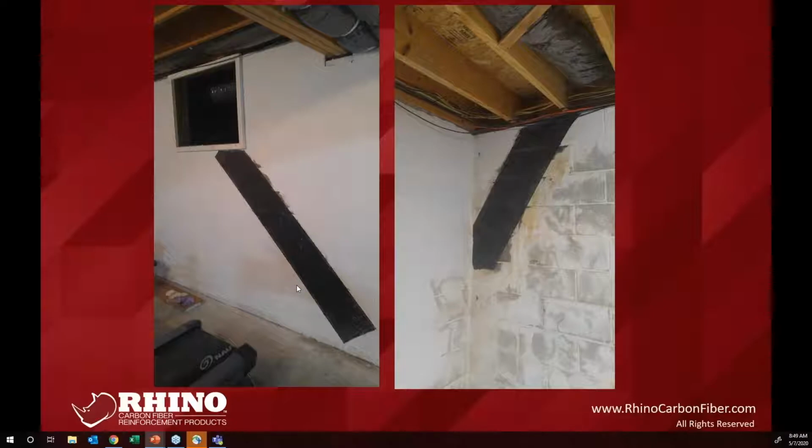Now, I will tell you the number one question that we get is, will I ever have cracks in the wall again? I can't tell you that. Nobody can tell you that. But the odds are very good that you'll have cracks again, but it won't crack underneath where the carbon fiber is because it's massively restrained and reinforced.